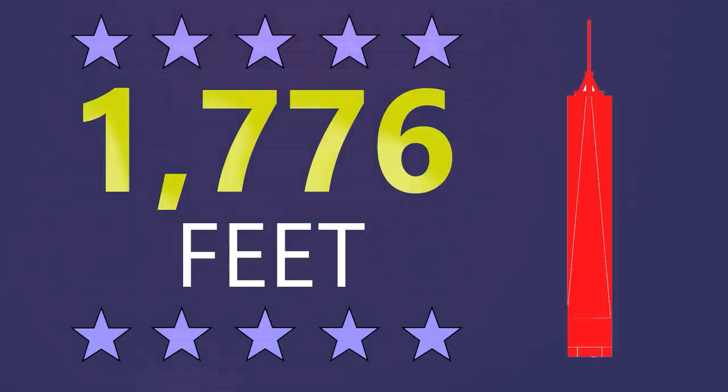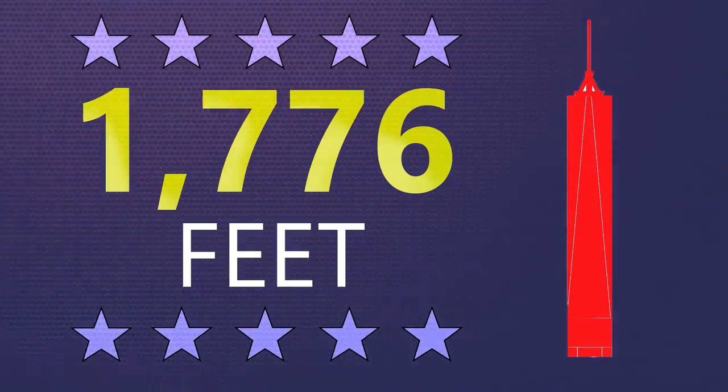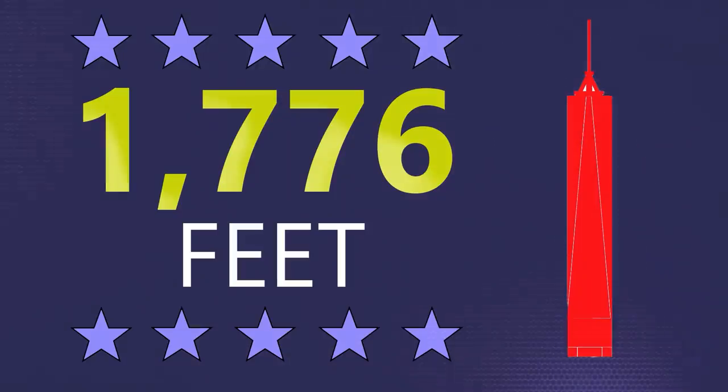But one way that it's very different from the Shard is its height. It stands at an impressive and deeply significant 1776 feet as an ode to freedom. And to stick it to the Brits again.